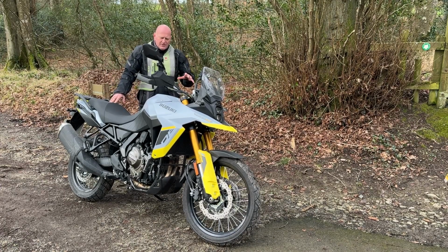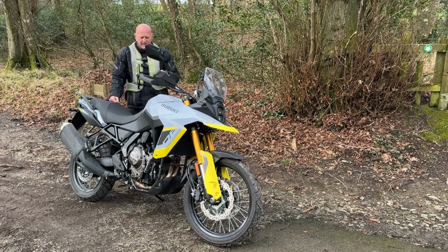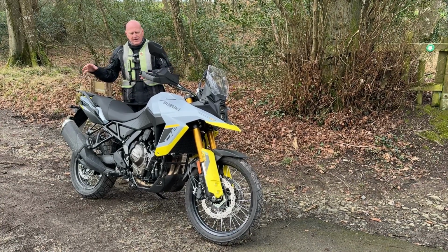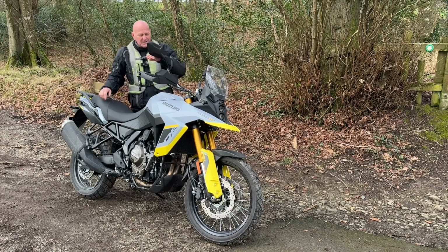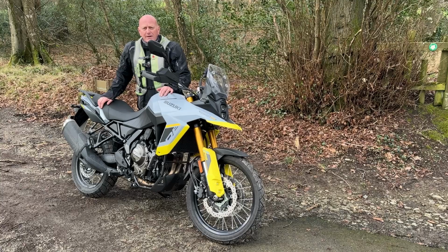So Suzuki have got their V-STROM range, which is the 650. They've got this, the 800, and then they've got the 1050. They do two versions of this. This is the DE, and they do an RE. The RE is the road-biased version.